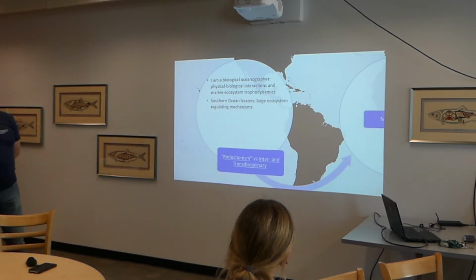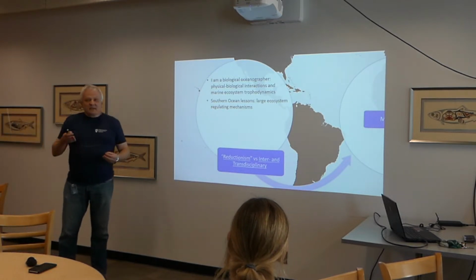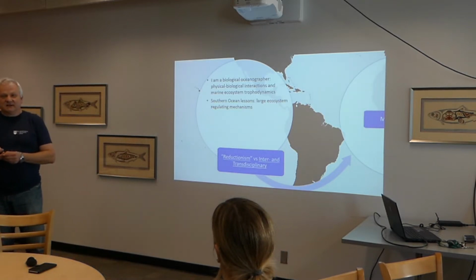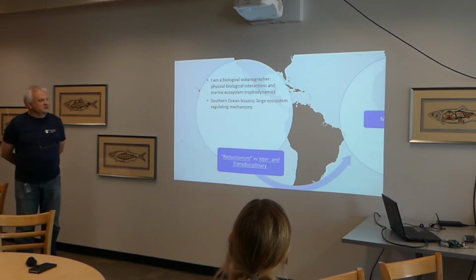Studying the Southern Ocean really gave me a big boost in understanding how the whole system works. I really wanted to understand the large regulating mechanisms of the systems, and that's where I expanded from a single species to an ecosystem and a food web and so on.